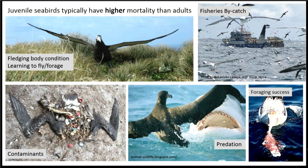And then also foraging success could lead to another source of mortality. So if you fledge in a year when prey is not readily available, you might just have a lot of trouble finding food versus another individual that fledged in a year when there's lots of food and you can kind of get by a little bit easier. So basically, juvenile seabirds face a number of risks, and it's a very understudied life history stage.